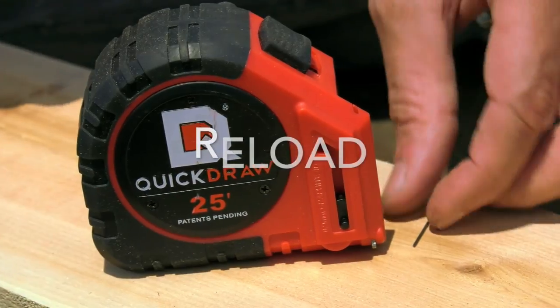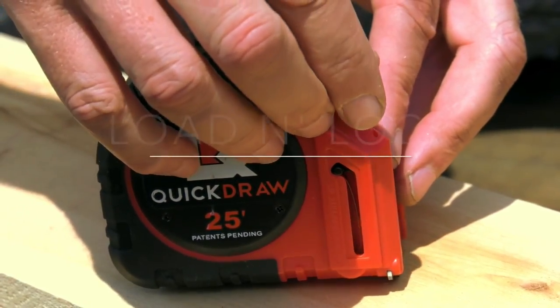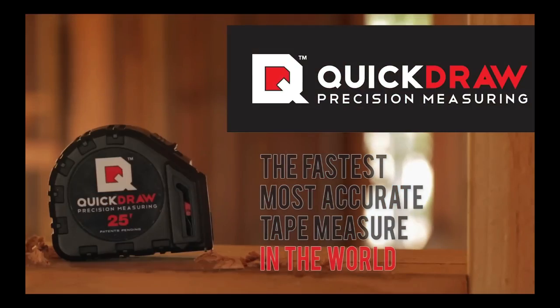When the last lead tip is consumed, adding a new one is a very straightforward operation. You can also preset the tape measure with a measurement and mark those areas that are unreachable to you.